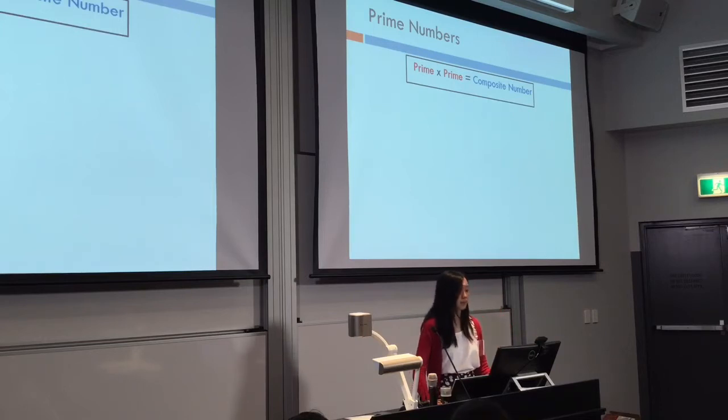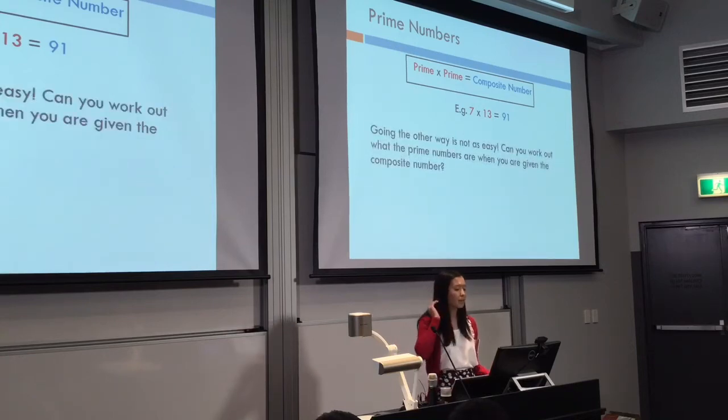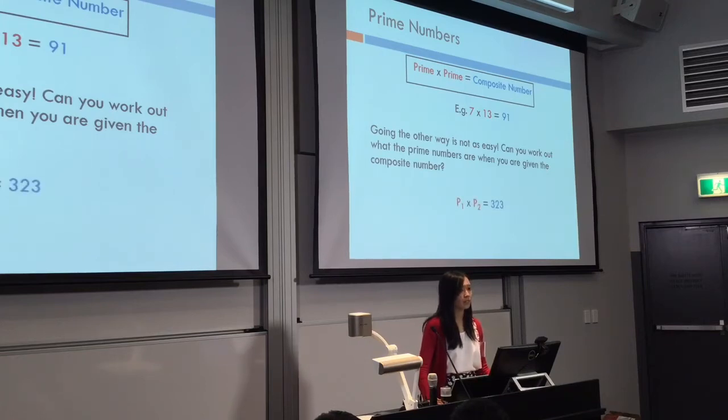idea that prime times prime gives us a composite number. So you give them an example and you go, okay, I've given you 2 primes, what's the composite number? 91, okay, good, yay! Okay, so that's really easy, and then we tell them, but going the other way is not as easy. So imagine if I gave you the composite number and you have to work out what the primes are. So you let them try and get out their calculators and work it out, and at some point, if they work it out, they go, it's 17 and 19, but it was pretty hard.